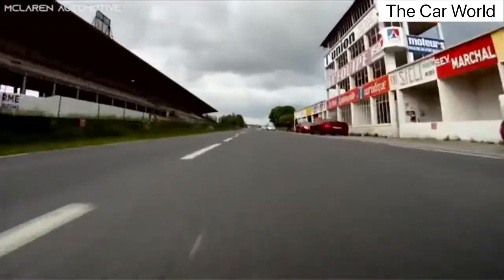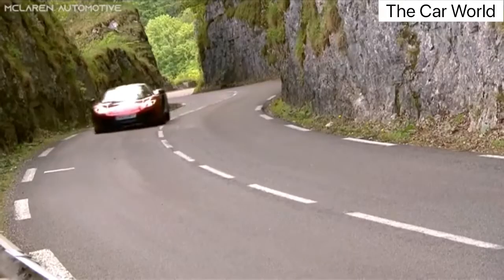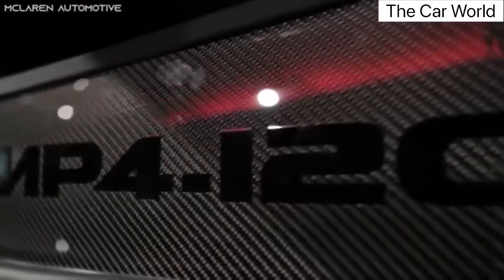The car accelerates from 0 to 62 miles per hour in 3.1 seconds and powers on to reach a top speed of 207 miles per hour. McLaren announced the end of production of the 12C in 2014.